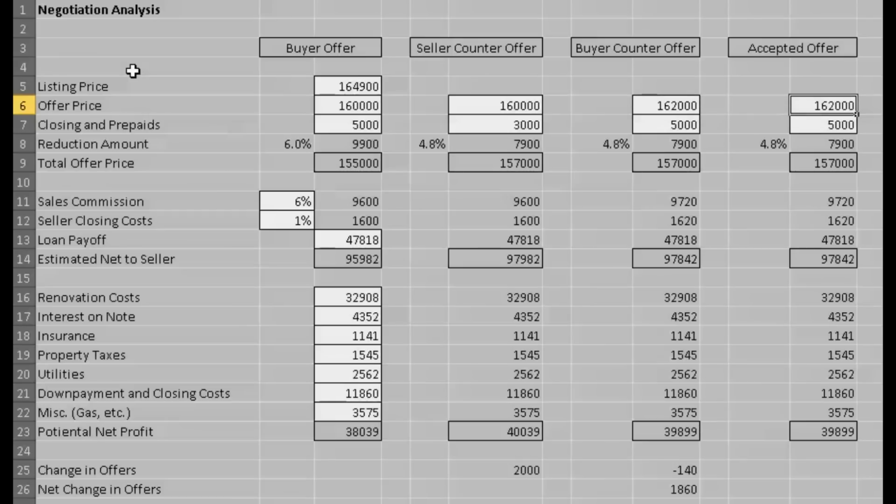So here's the accepted offer here. Everything's pretty much the same as the line next to it. But if I have to go back and forth a time or two, I'll just amend these columns to get where I want. But this is just a quick way for me to key in information and see the net results.